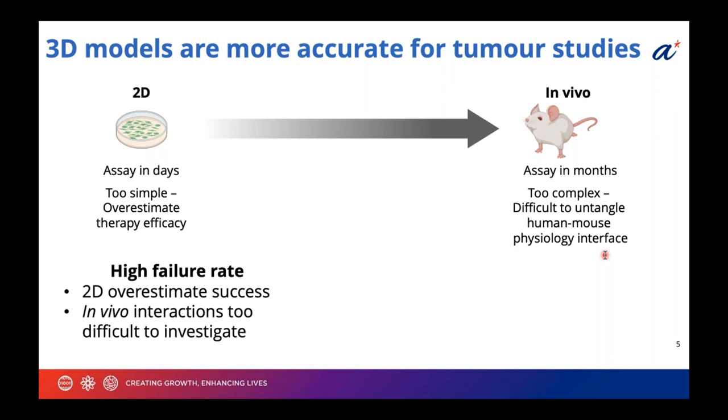You identify a candidate drug from a 2D assay, where the chances of overestimating drug efficacy are very high because it's just a drug and the cell in a simple environment. Then you take that candidate drug into animal studies, where months later you find that for some reason your drug doesn't work. It could be because the drug uptake has issues, or there's presence of inhibitory cell types or differences in muscle physiology, and it's all very hard to untangle because it's inside the animal.